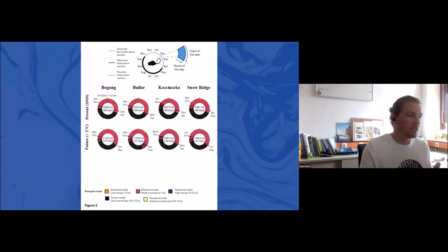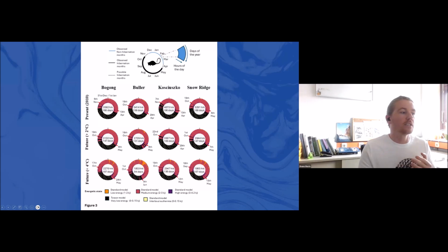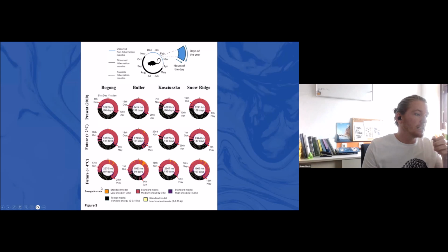And then we look at climate change and we see this decrease. For instance, in Bogong, in the first one, we see a decrease of 3 weeks of hibernation. And then for Kosciuszko, we've got a 27-day decrease. And then if we go to 4 degrees of future climate change warming, we get a further decrease in the amount of hibernation these animals are able to do. And we can see the non-linearities that are captured by these models and that are occurring, as you can see, it's 21.